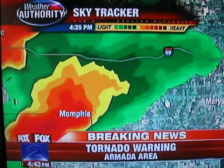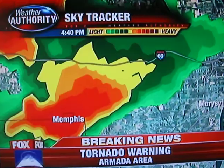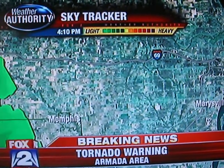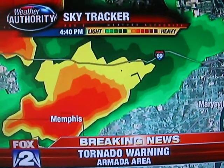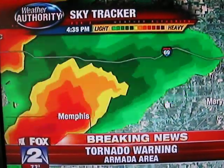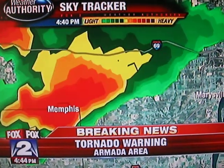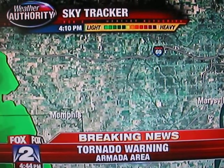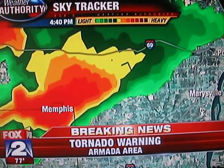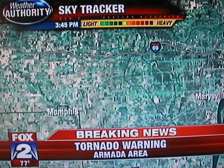Again, we get these ideas in our head of what tornadoes look like, these giant funnels, from Nebraska and Texas, but that is not always the case. They can be embedded within a low-hanging cloud, and you can get the winds easily to kick up to 80, 90, or even 100 miles per hour. Now, we're not saying that that's going to happen in Memphis. What we're saying is there is a possibility of some of this dangerous weather moving right through Memphis between now and the next 15 minutes or so.